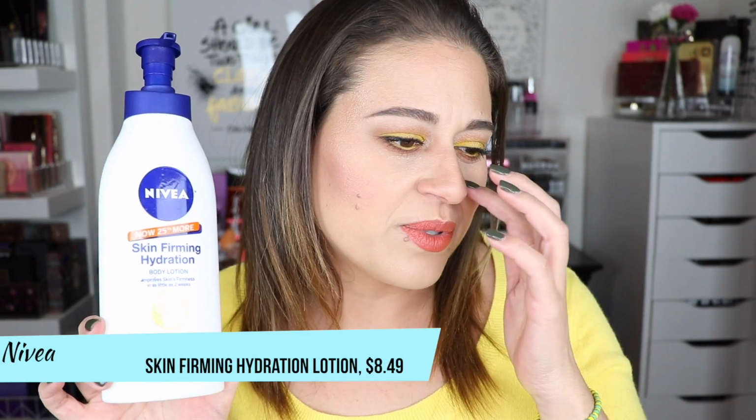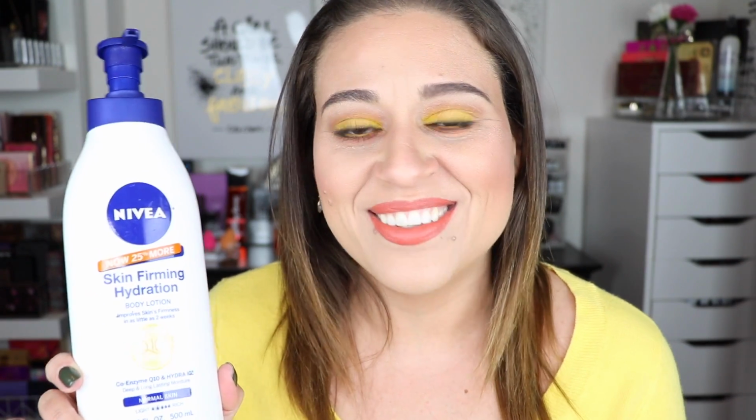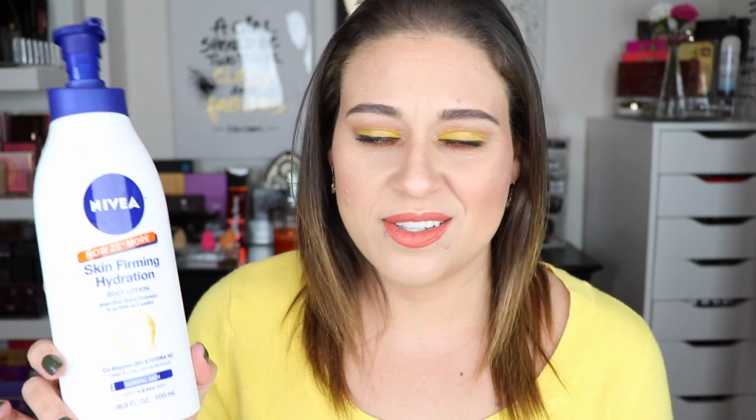Next, I have a Nivea Skin Firming Hydration Body Lotion. This is always in my empties, so I won't take too much time with this one. It's just a very nice moisturizer. I use it whenever I'm running out of my Boom Boom cream, which is right now, but it's just a good lotion. It's supposed to be firming. I don't really notice any firming, but it's a good moisturizer.